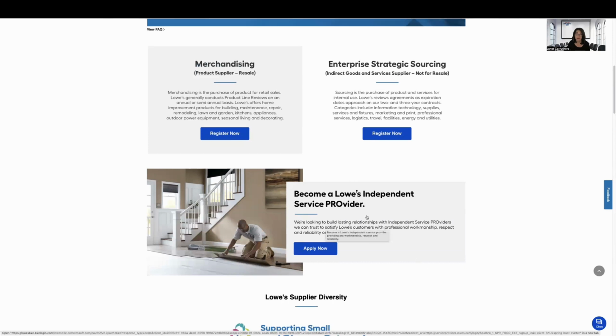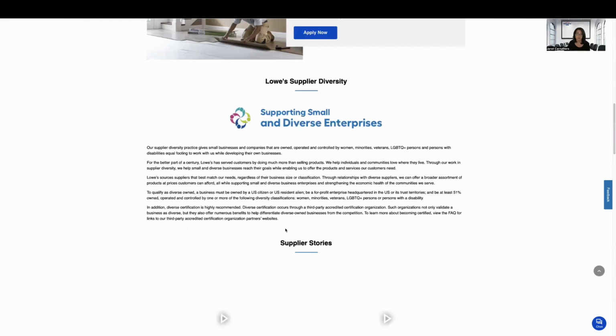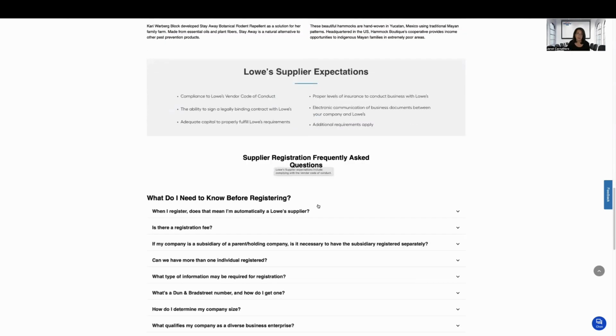If you want to become a Lowe's independent service provider, then that is right here. It looks like you can apply now. Let's take a look at this one. This is going to be a provider for independent services for Lowe's. And I will have to say Home Depot does have the same program. And then down lower below, they have some supplier stories. Here are their expectations, the code of conduct, and a lot of great information.